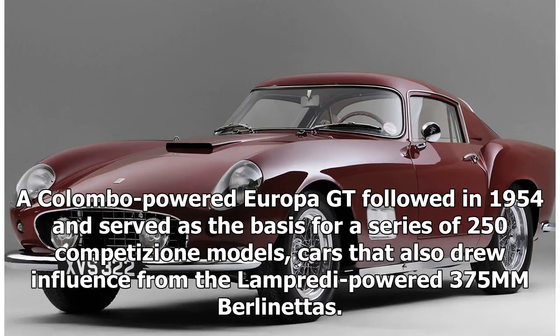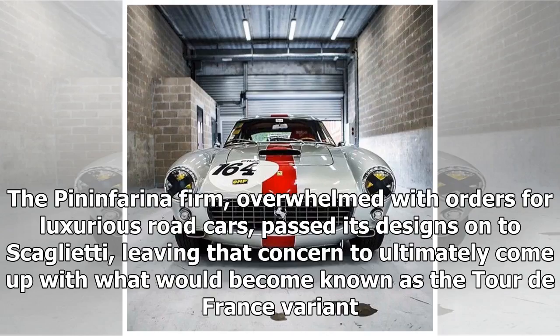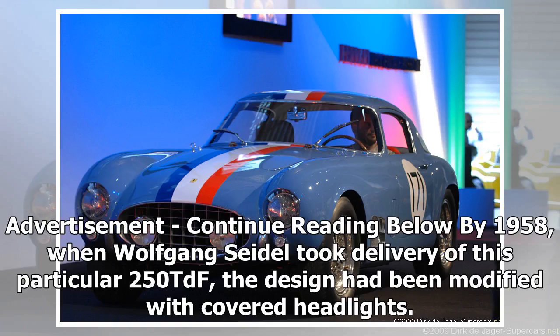A Colombo-powered Europa GT followed in 1954 and served as the basis for a series of 250 Competizione models, cars that also drew influence from the Lampredi-powered 375 MM Berlinettas. The Pininfarina firm, overwhelmed with orders for luxurious road cars, passed its designs on to Scaglietti, leaving that concern to ultimately come up with what would become known as the Tour de France variant.